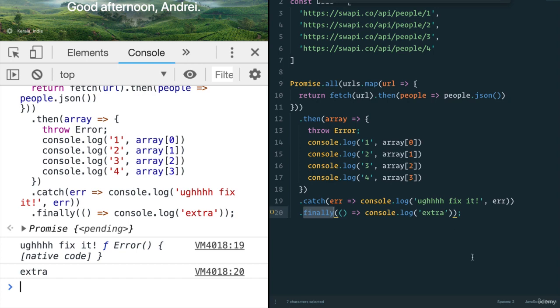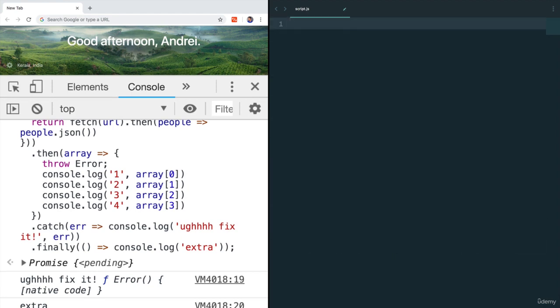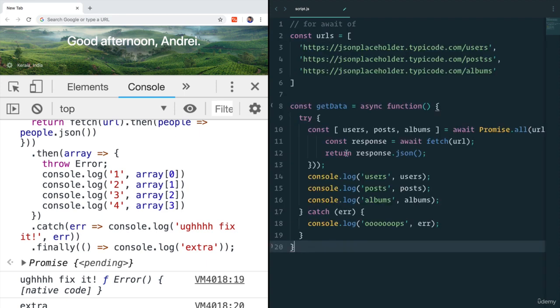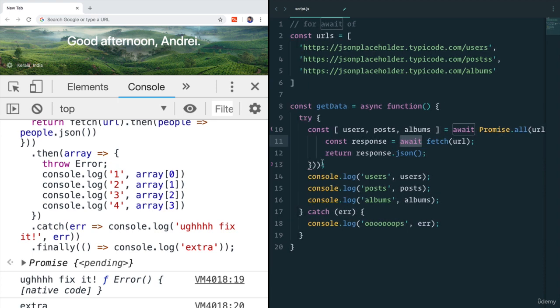Now, the next one I want to talk about is a little bit more advanced. And in order to explain it, let's clean this up and talk about the for await of feature. Now, if you remember, we had this piece of code in our async await video. And there I showed you how we're able to use the async await feature of ES8 to make our promises more synchronous looking. Instead of having those promise chains of .then, .then, .then, .catch, we can use async await.